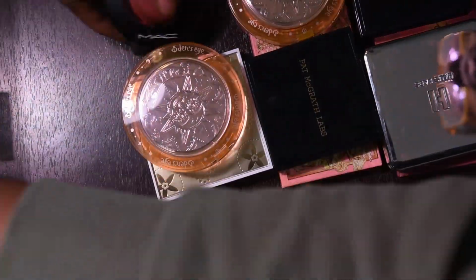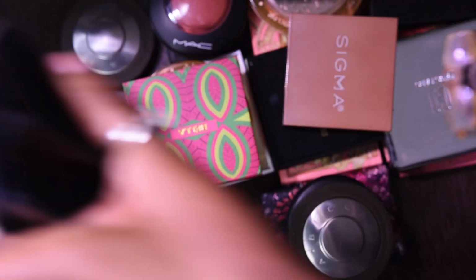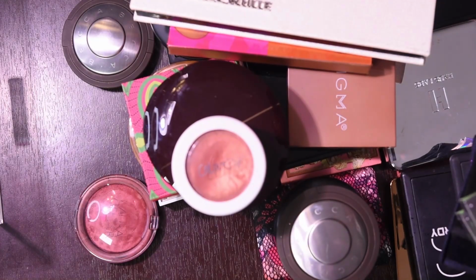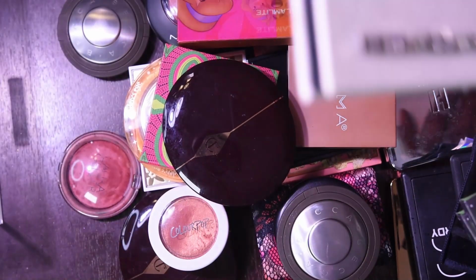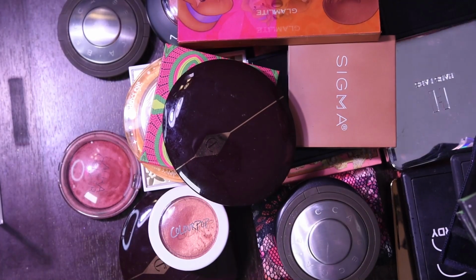So I knew this was going to be a harder one. Let's get into the powder blushes. Okay, so this is actually a cream highlighter palette, so I'm gonna just toss this into the next pile because I will be doing those in just a second. All right, so many things to talk about.